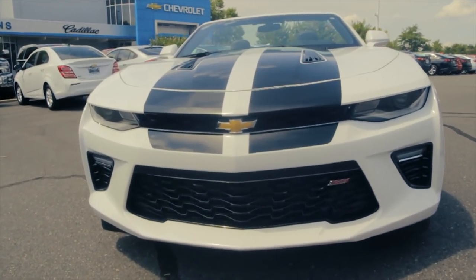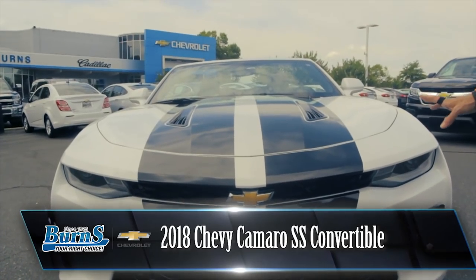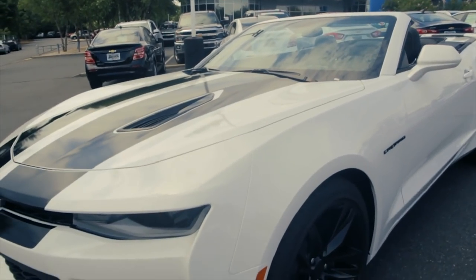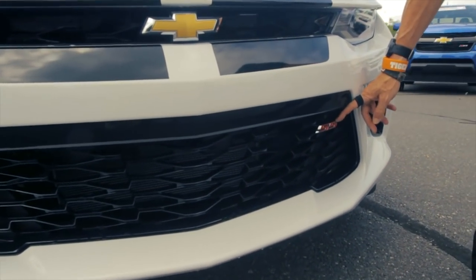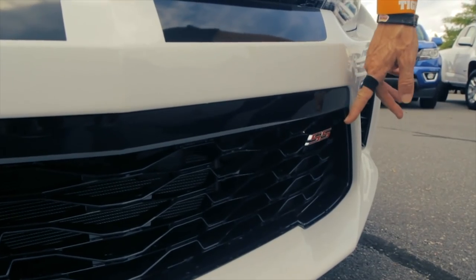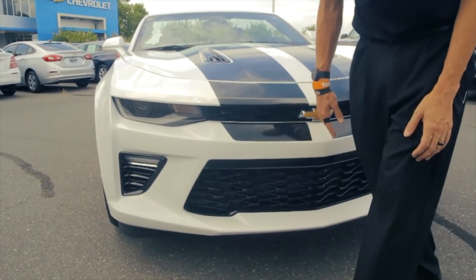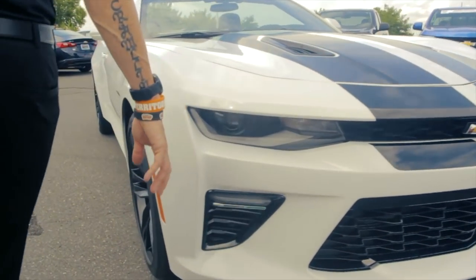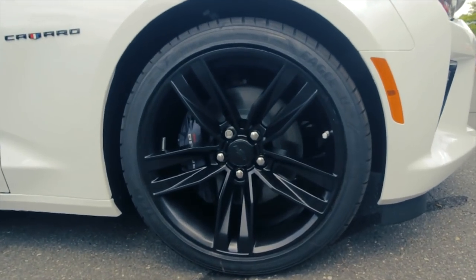Right, today we're going to be looking at a 2018 Chevrolet Camaro 2SS convertible. You're going to notice this one's got some black racing stripes on the front of it. Of course, the SS badging here does have the Rally Sport with it. This grille is completely different on this particular model. It looks pretty awesome. If you come around here, you'll notice that this one's got 20-inch black wheels.